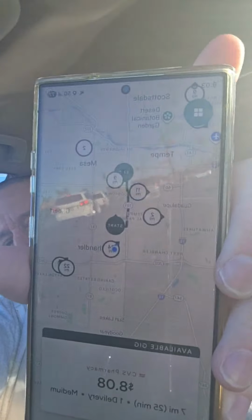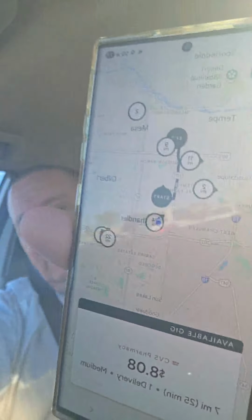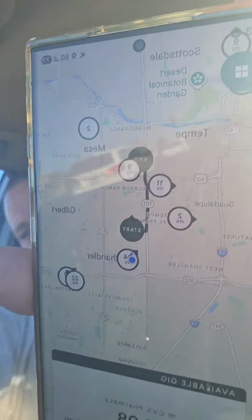You got to be mixing in the other stuff too. What's this? 7 miles. CVS. 7 mile CVS. I'm not doing that. It's going above the 60. That one's like a bad DoorDash, going way up into Mesa. It's over $1 a mile, but I have to come back. That one will get raised.